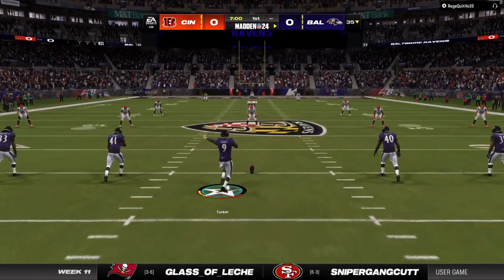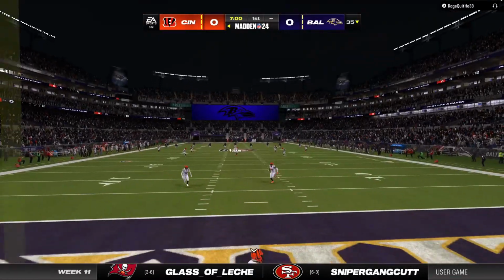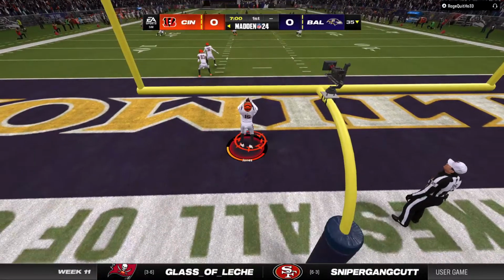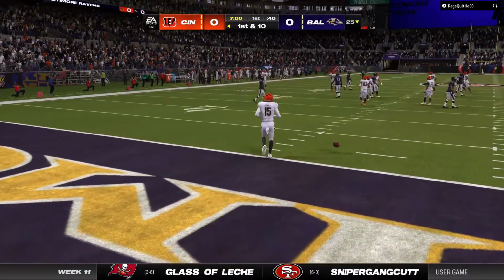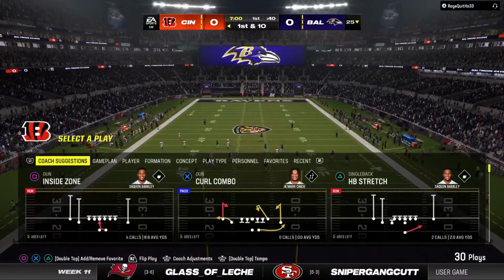Season has hit high gear, and off we go in Week 11 on EA Sports. No run back here on the opening kickoff as we'll start at the 25.